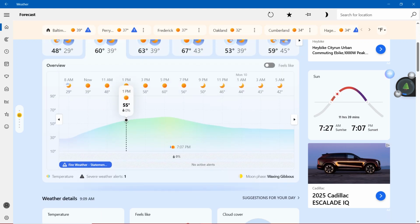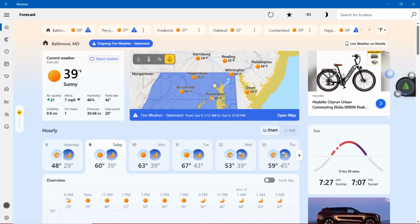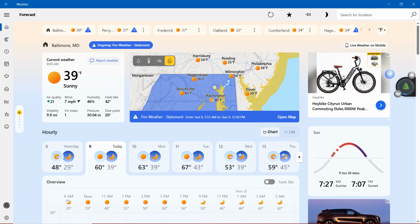So the sunrise will be at 7:27 a.m. The sunset 7:07 p.m. So today is going to be 60 degrees, sunny, and then tomorrow is going to be another 60s on Monday, which is sunny.